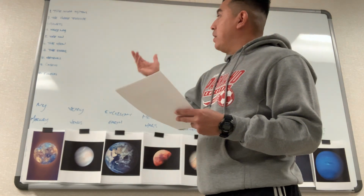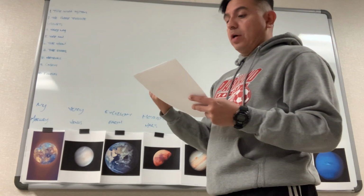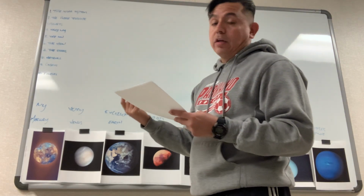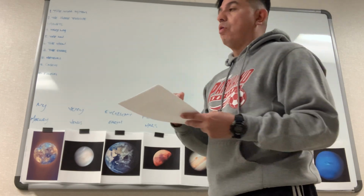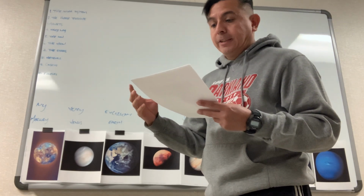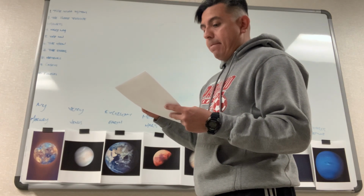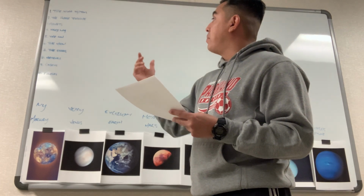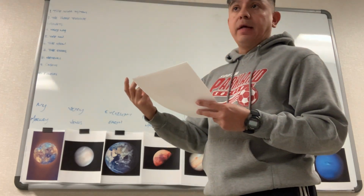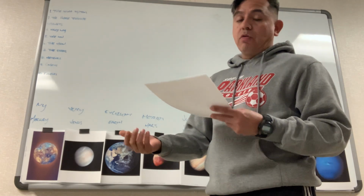So the thing about meteors, you have different things to understand about them. Meteors are objects in space that can be the size of a speckle of dust, or actually a bigger rock. And once a meteor breaks off into Earth's atmosphere and hits the ground, it's actually called a meteorite.